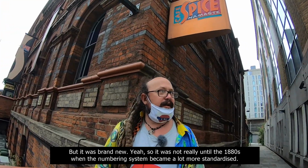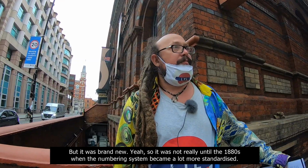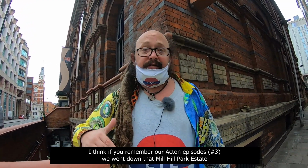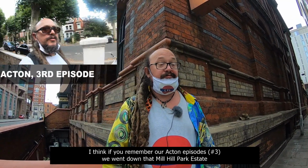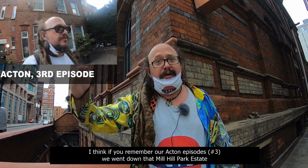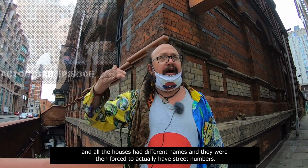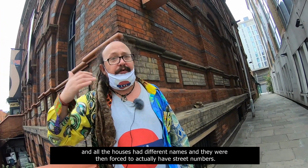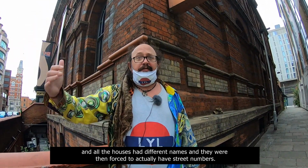Yeah, so it was not really until the 1880s when the numbering system became a lot more standardised. I think if you remember our Acton episodes, number 3 of Acton, we went down at Mill Hill Park Estate, and all the houses had different names, and they were then forced to actually have street numbers.